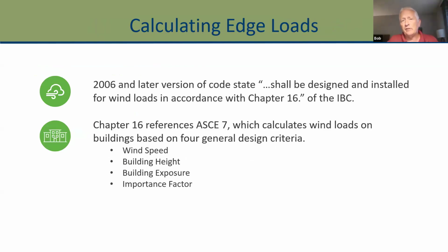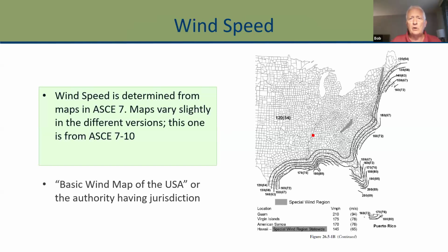So like I said, 2006 and later versions of the code state that it should be designed per Chapter 16, not through ES1, but by Chapter 16, which is again based on ASCE 7. I'm going to go through that real quick to give everybody an idea of what the factors are that impact the loads on your building, and then run an example to give you an idea of the magnitude of these wind loads. There are four primary factors you need to think about when designing your wind loads for your buildings. What's the wind speed where your building's going to be located? What's the building height? The building exposure, what's around it? And then an importance factor, what your building is used for.